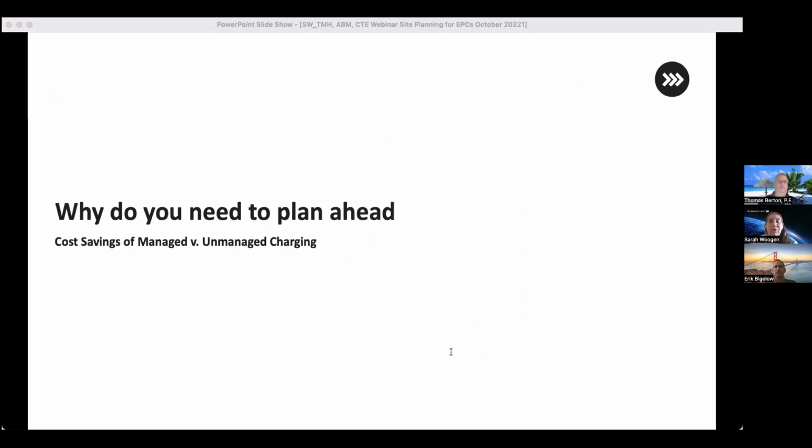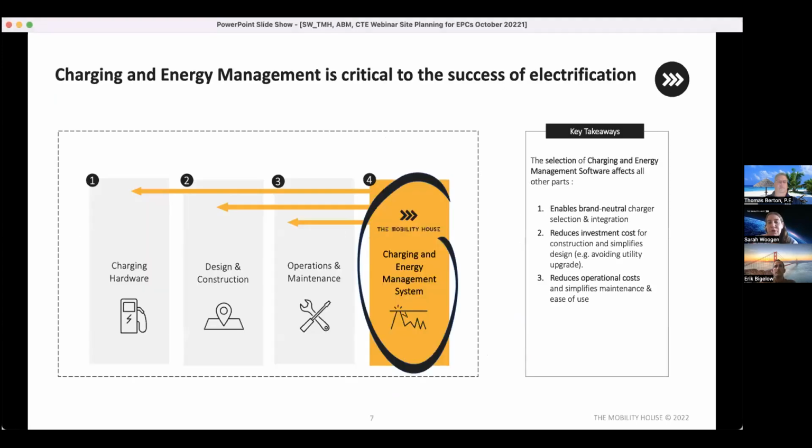We're going to first talk about the importance of charging and energy management and what that means. Simply putting chargers in the ground can result in vendor lock-in, higher upfront costs, higher operational costs, and that's where charging and energy management really comes into play. I'm going to show you a bit now of how that is and what it does.